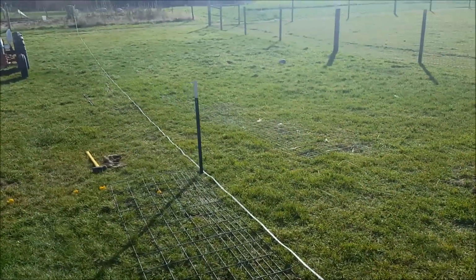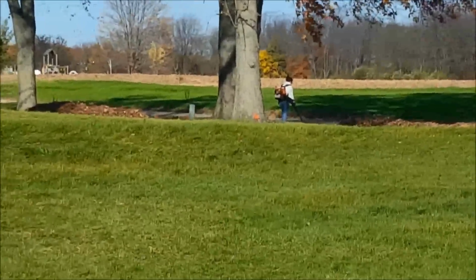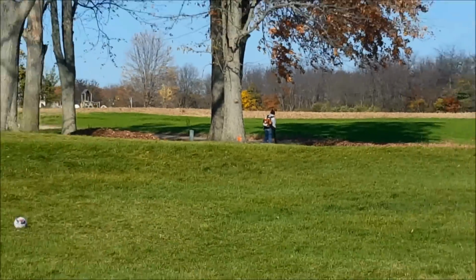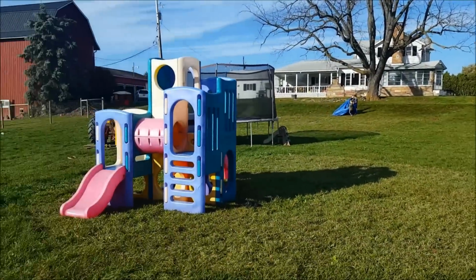All right, little update. I don't know if you can see Jenny over there. Leaf blower. Lots of stuff over there. Kids emptied it, they're heading back.